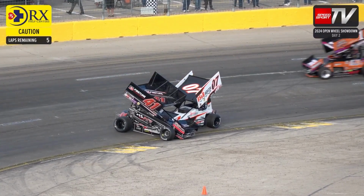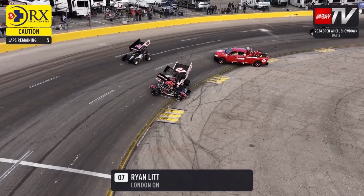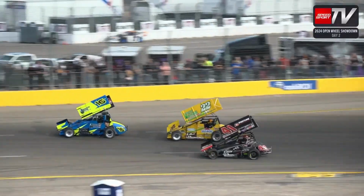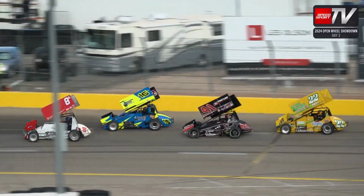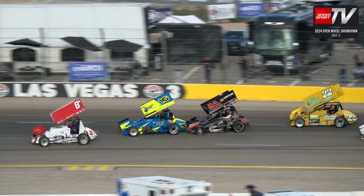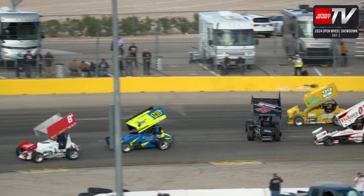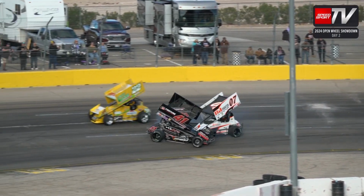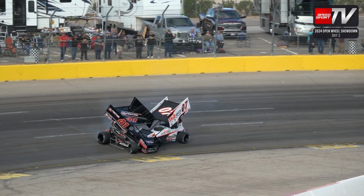Ryan Litt racing in the must-see racing out of London, Ontario, Canada. And Tyler Roahrig, the perennial favorite and former champion in the 500 Sprint Car Tour. The yellow car in the transfer spot, Newton is the car ahead. Roahrig goes in the corner. That's the slow car on the inside. That white and red number 8 changed Newton's line on entry. And he just got into the back of Newton, and around it went, and then Ryan Litt had absolutely nowhere to go. All right, we can go down to Ashton.